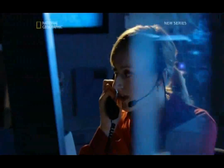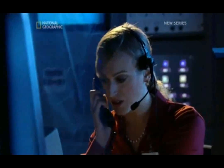Crossair 3597, this is Zurich Tower, do you copy? This is Zurich Tower. We have a possible emergency in approach sector east. I repeat, approach sector east.